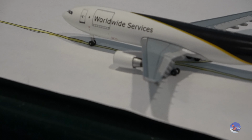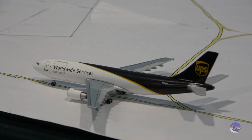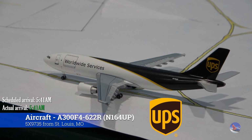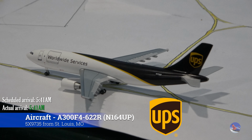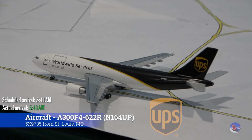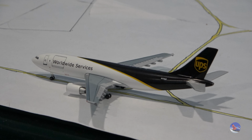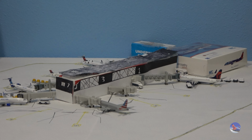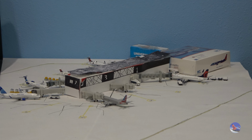I did say we would have two more, but forgot to include this aircraft initially, so here it is. Long-time visitor. Hasn't been featured in an airport update in a while, but I figured why not throw it in here. UPS A300 taxiing up to the cargo ramp. This came in from St. Louis, surprisingly. It's flight 9735, right on time at 5:41 a.m. And that will do it for this update. Number 48 on the series, and our first for the new year.